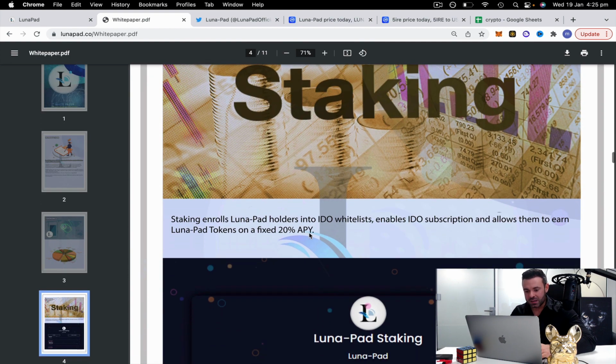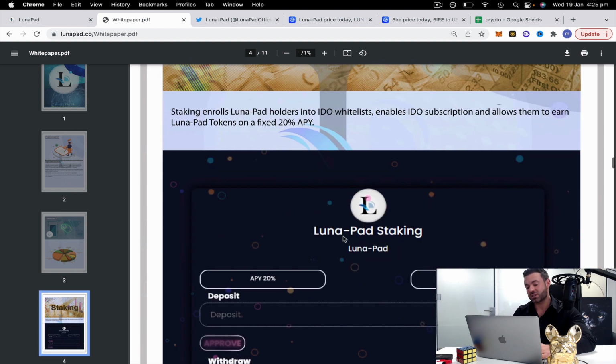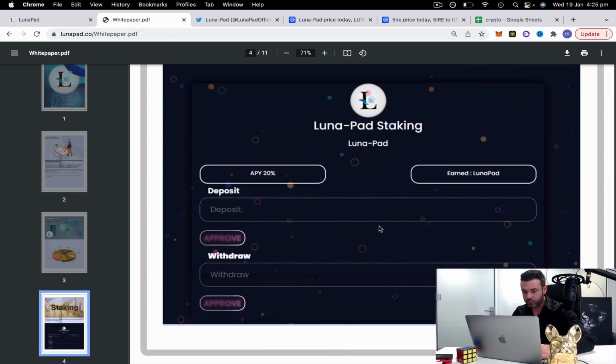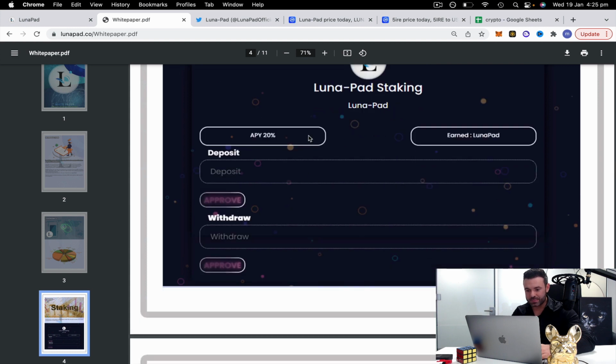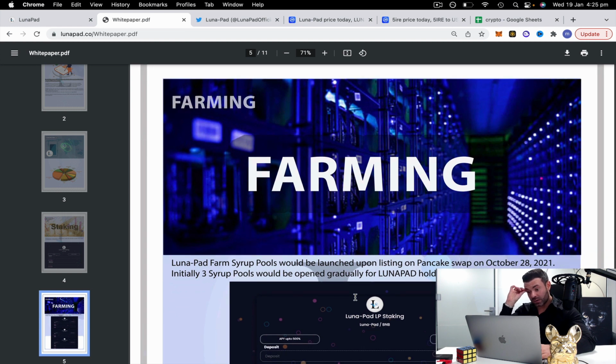The staking. So this is important, of course. Staking enrolls LunaPad holders into IDO whitelist, enables IDO subscription, and allow them to earn LunaPad tokens on a fixed 20% API. Not that much. It depends on how long it is locked for, if this is attractive, yes or no. So this is what it looks like. API, you deposit it and you withdraw it, nice and easy. So apparently there's no time frame that it is locked for, I guess.